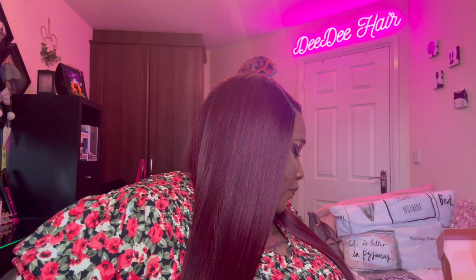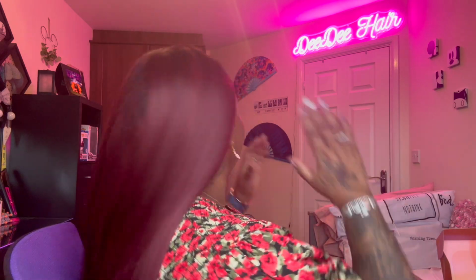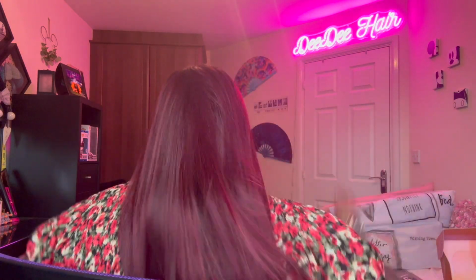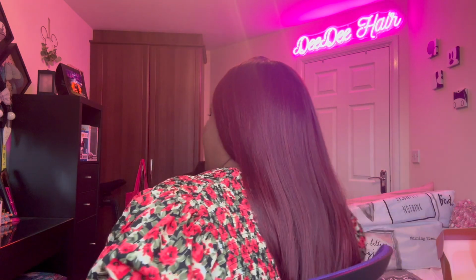So there she is in the front and I stand up. So what did we say? 28 inches. So it comes down past my boobs. I'm 5'6" for reference. So there she's in the front, in the side, in the back, and in the left.